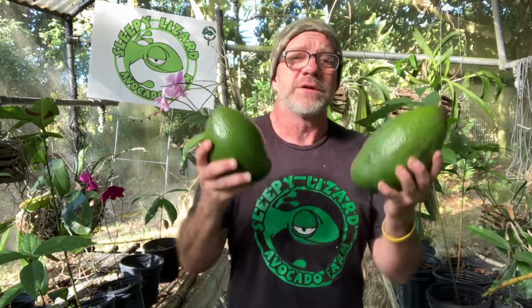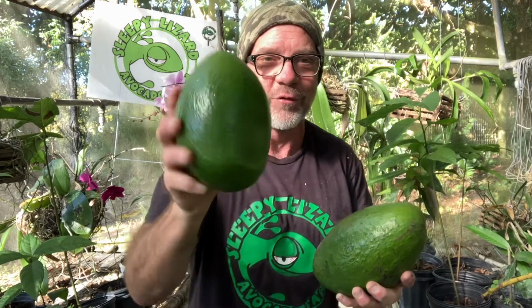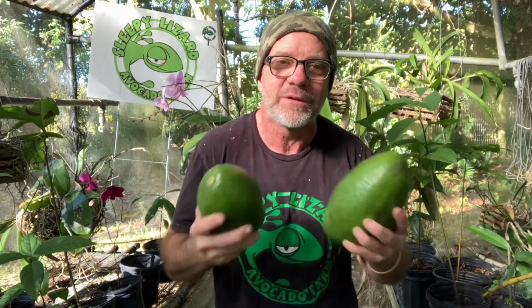Now, if these avocados look a little different to you, it's because they're green-skinned avocados, or Florida avocados. This is a Monroe variety. This is a Choquette variety. And these are two of probably a dozen or so varieties we grow here at Sleepy Lizard Avocado Farm.